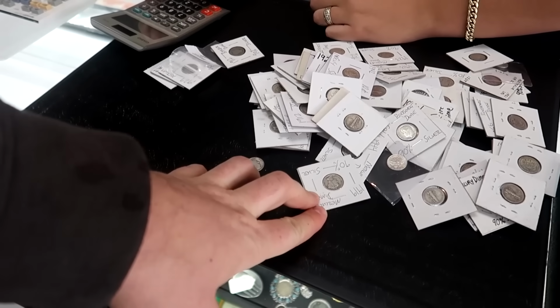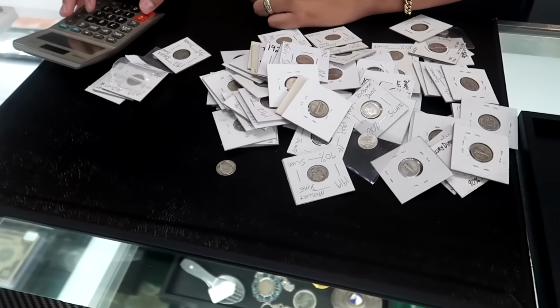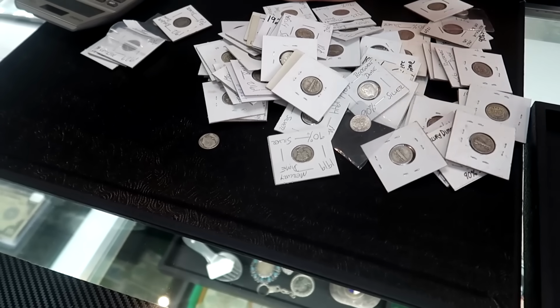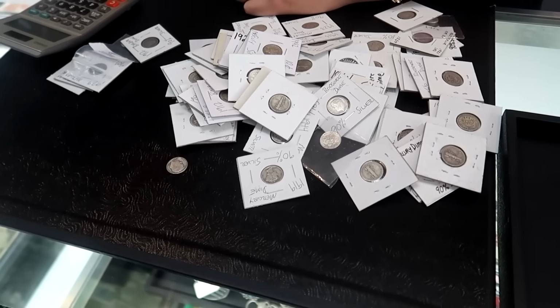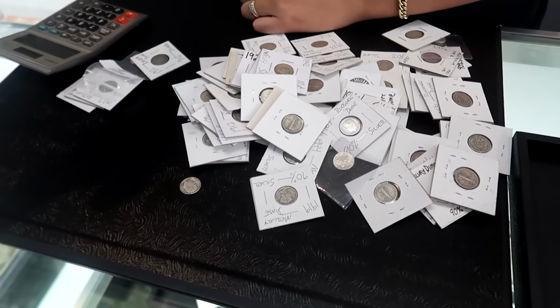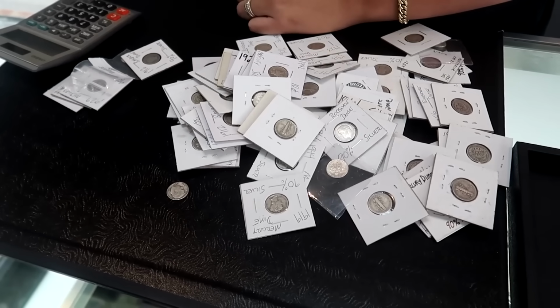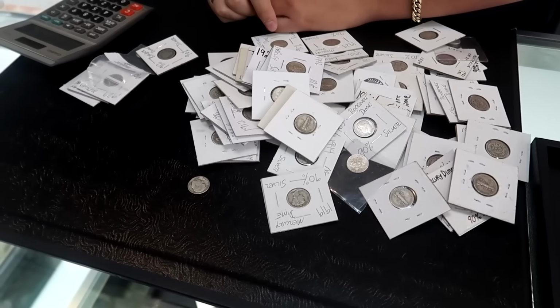$1.70. So what would you buy them for from me then? If it's valued at $1.70, what would you buy them for? So the silver value is $1.70. We sell it for around 20 to 21 times face, which is around $2, $2.10. We would buy them at $1.80 right now. Okay, so it's above the silver value. That's cool. I never thought about it. I honestly thought it would be below when I sell it to you.